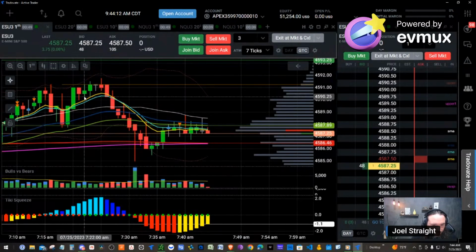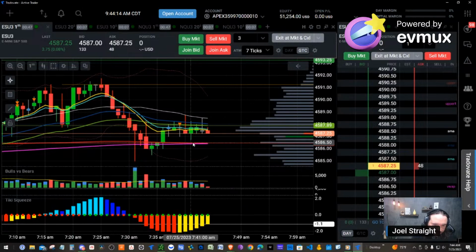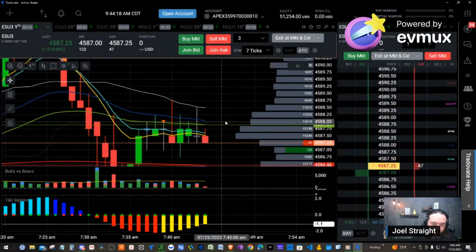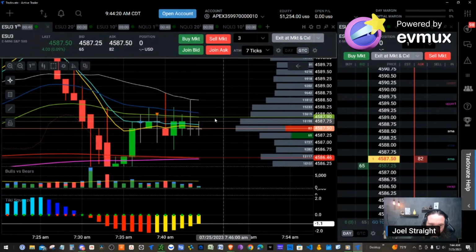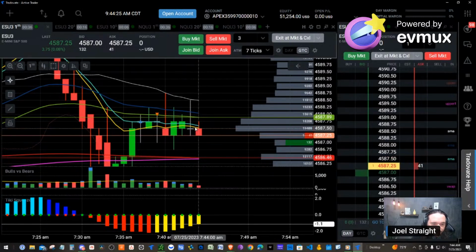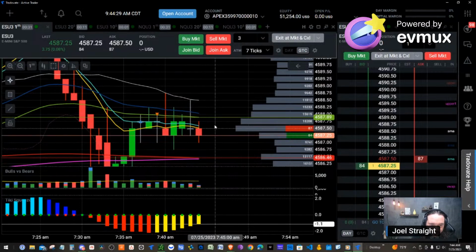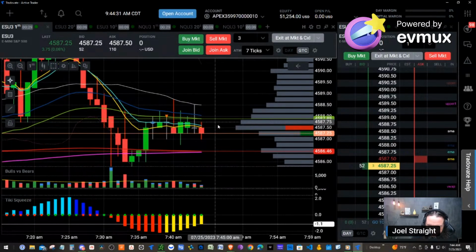I think in order for that to happen, like I said, we've got to get above 88 and just sort of rip up. I think this will be on the 1-minute side, the 1226 crossover. I'd be looking for the 9 EMA to get above the 12, and that's not going to be for a little while.